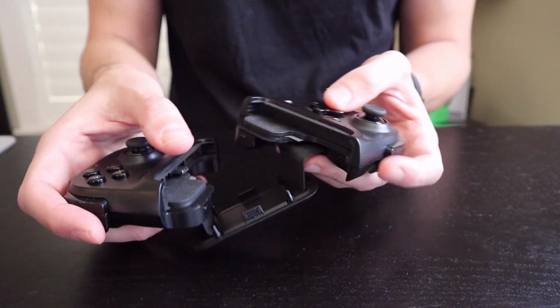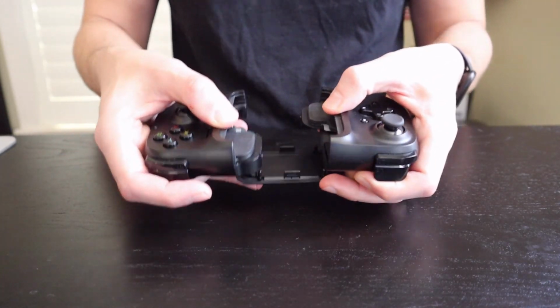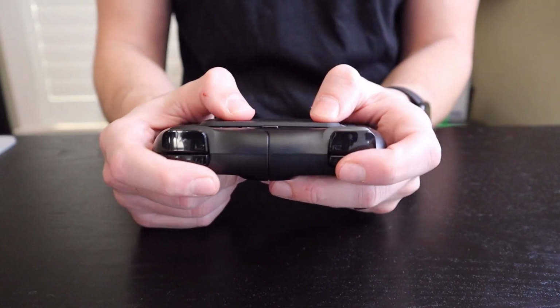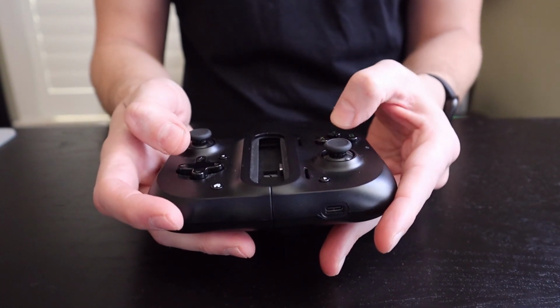But just be careful. It doesn't fit every phone. It doesn't fit my Galaxy Fold. So anyway, you connect it in, and now you've got a full-on controller. It's really easy to use. You see how quickly I can undo it and put it back together. Very simple. The buttons feel great.